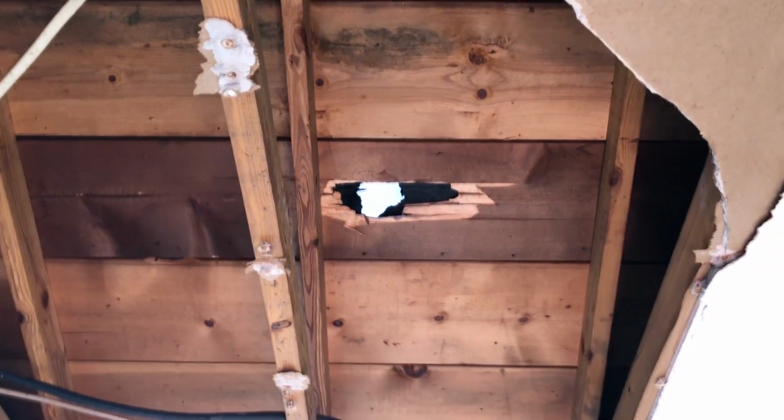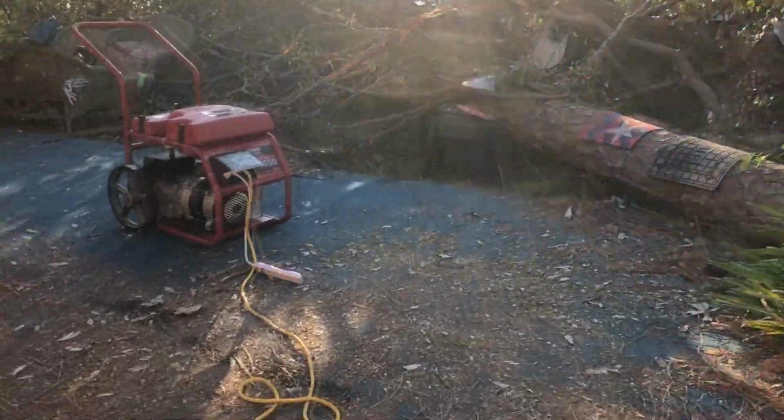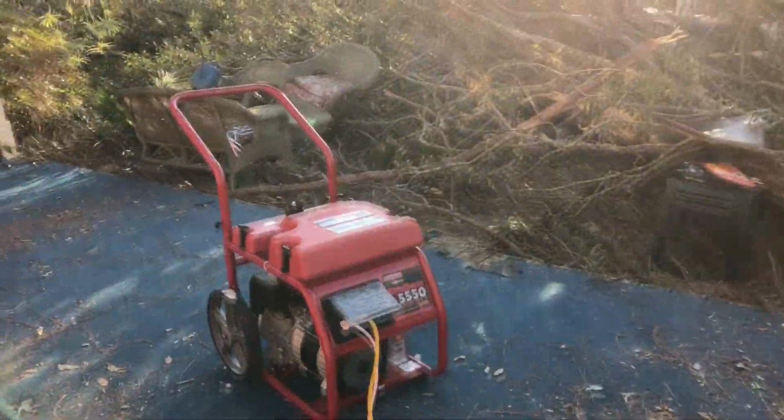We still got some holes up here in the roof. My dad did tarp it, so as you can see that hole now, it's hard to tell in the video, but the hole is covered with tarp. So my dad was able to get that done, especially we hear rain is in the forecast next week. So that's kind of important that we get that done. Generator's still running, which is good.